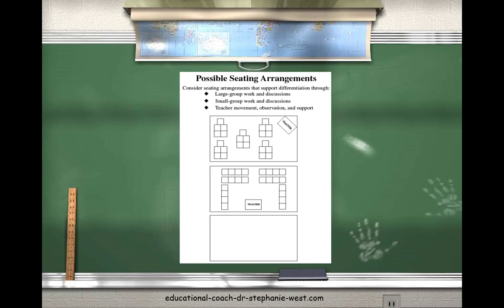I liked having the clusters where they could still talk to each other, collaborate when I needed them to, and then if we had a test, they could move them apart and then move them back together. But it's so key that you're comfortable with the arrangement. Like I said, rows was not me.